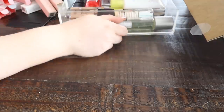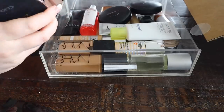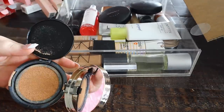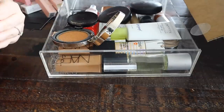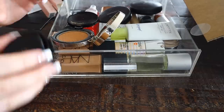Oh wait, I've actually got one more thing that I want to put in here. My Clio Kill Cover. I have a newer version at home now that I will keep for videos and things. I have a refill. This is pretty much empty. So this is how the refill comes.